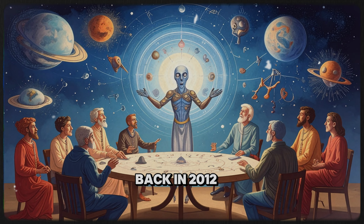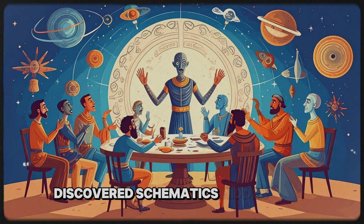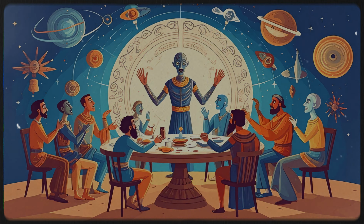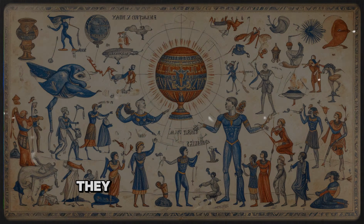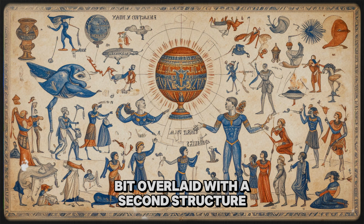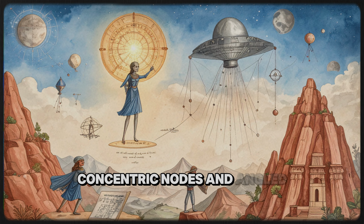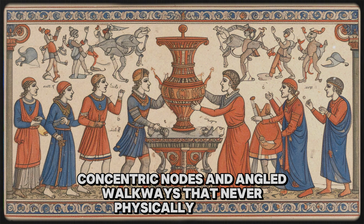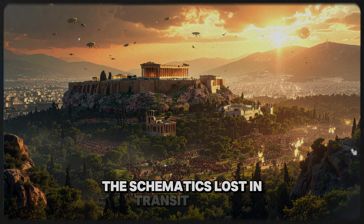Back in 2012, a restoration team working on the Erechtheion discovered schematics hidden inside a column fragment, drawn with iron oxide ink on a hybrid of papyrus and silk. They showed the Parthenon's entire layout but overlaid with a second structure, one made of interlocking circles, concentric nodes, and angled walkways that never physically existed, at least not in our dimension. The press release was hushed, the schematics lost in transit.